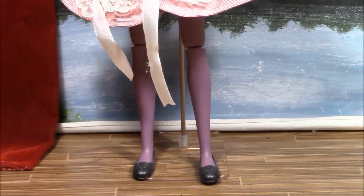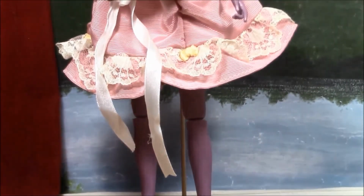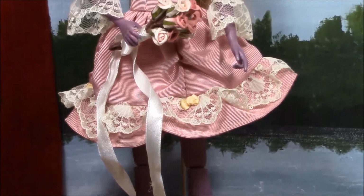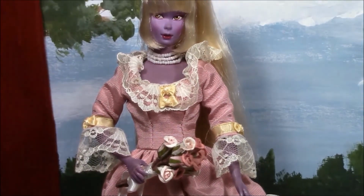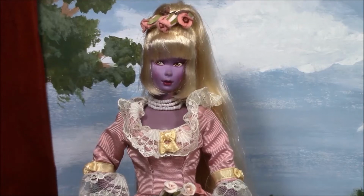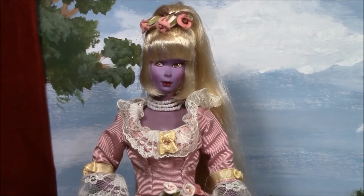She was one of my early experiments in painting an entire doll body in a fantasy color, and she is still one of my favorites. Not the least reason is because I really like the way I painted her face. I think it looks almost like something from a factory, and I'm really proud of it.